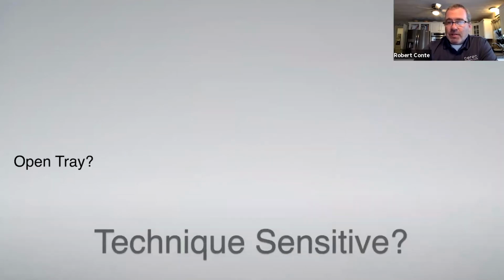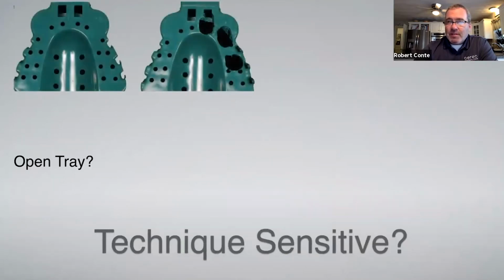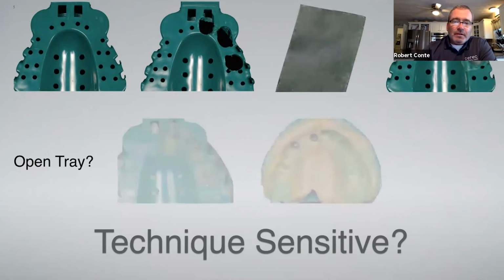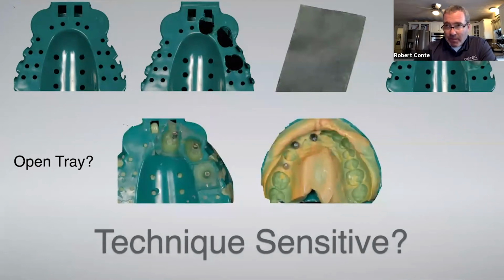How about the open tray technique? This is pretty technique sensitive, right? You're going to take a stock tray and open up some windows. You're going to throw some wax over the top of it. Then you're going to torture your patient for 3 or 4 minutes. And then we're going to go into the mouth and try to free up these impression posts. Not an easy impression. And is it accurate? I would argue it's not.